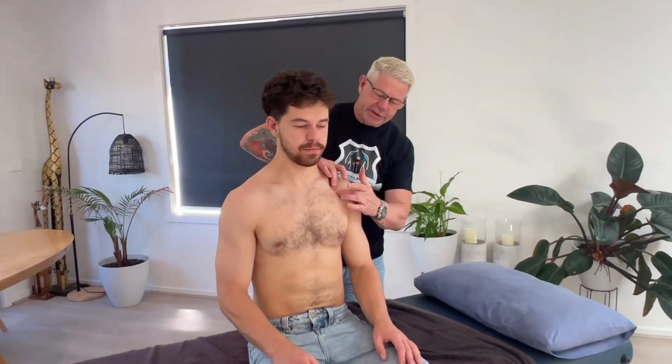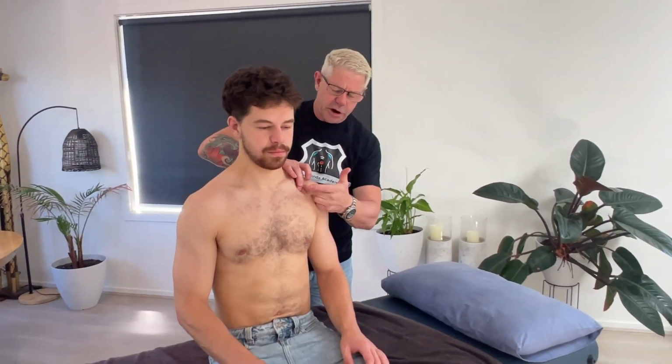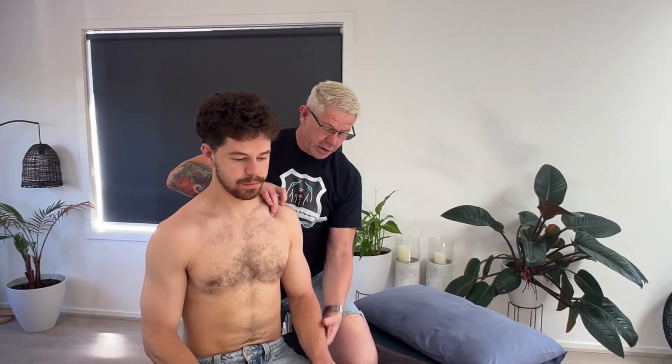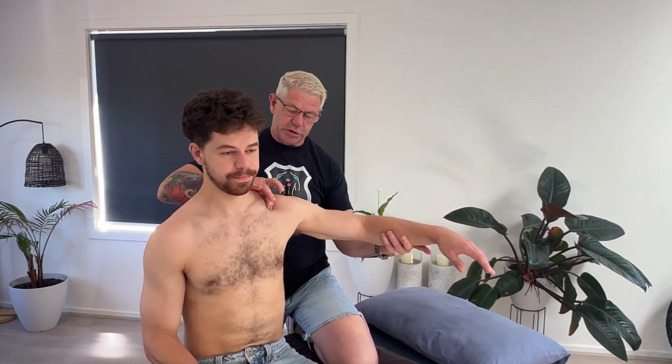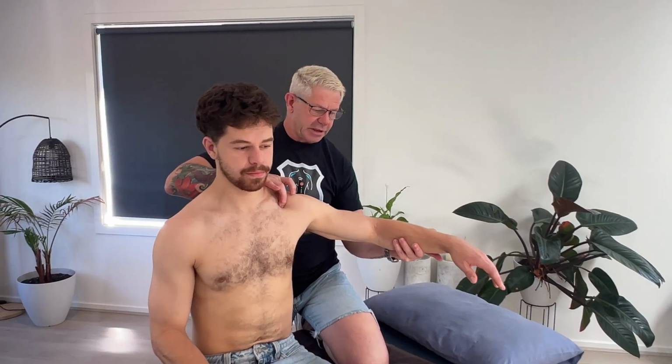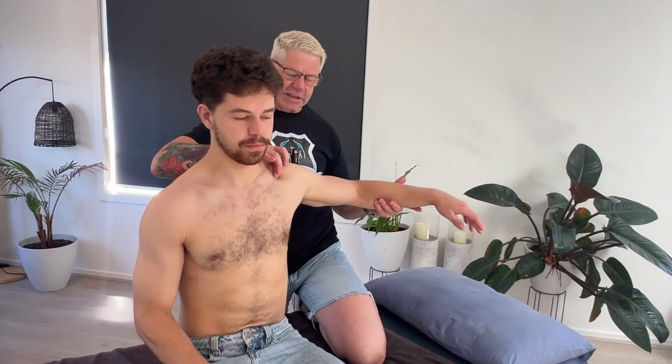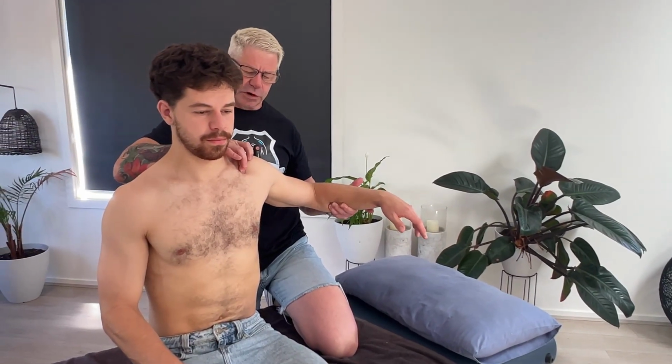Find the coracoid process where the pec minor comes off. We've got the coracobrachialis and the short head of biceps, all attaching onto that little bony prominence. So what I do, finger goes right onto the attachment there, and then I just drag the shoulder back into extension. And what I'm feeling for is the first point of pull onto that coracoid process. So I'm getting it about here, and that's when I'm feeling it.